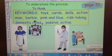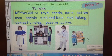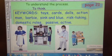What is this process called, by the way? Can you remember it? Look at the board. This is primary socialisation. How we are ramming this culture into these children's heads. Boys are like this. Girls are like that.